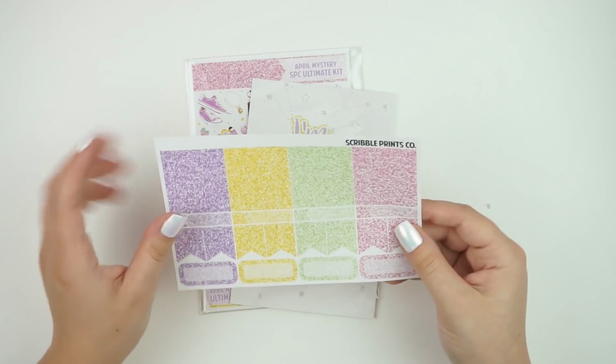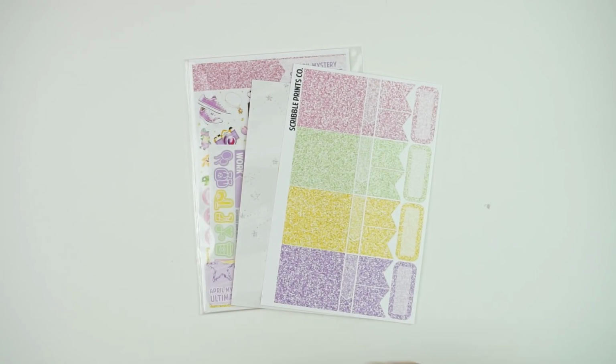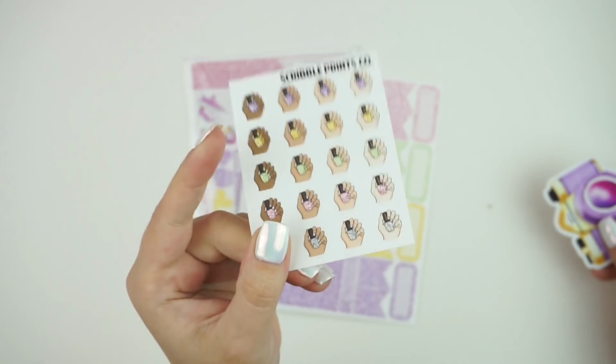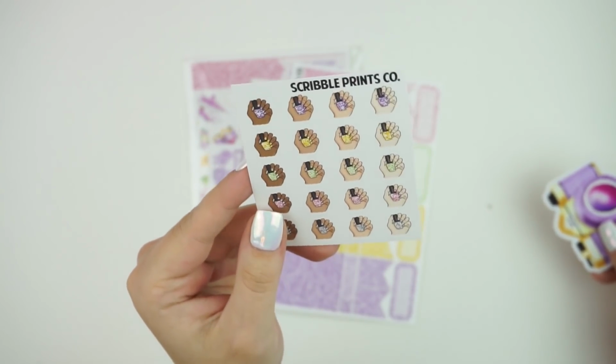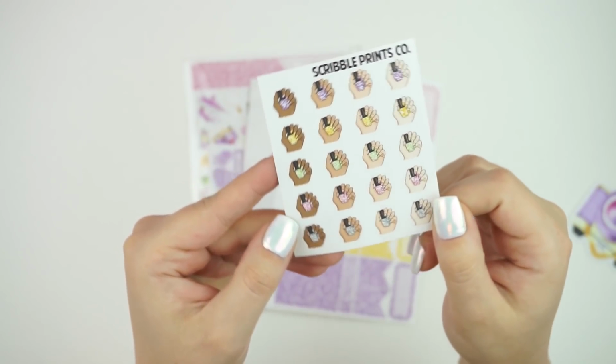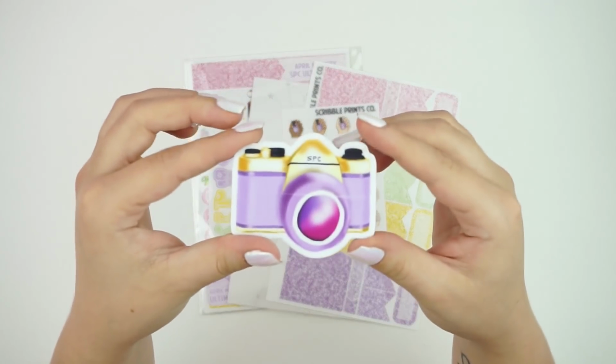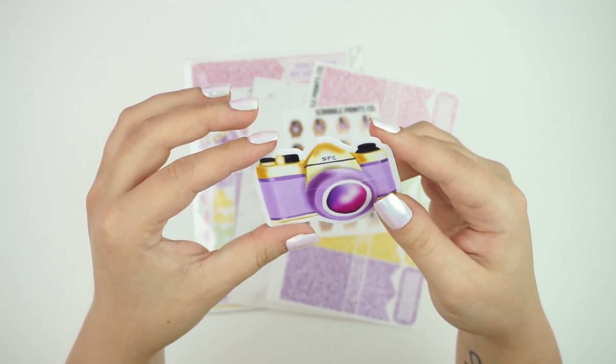This isn't the glitter we normally use. I just wanted to use something a little bit different. You also get these nail polish bottles, which we haven't done in a couple of months, but these are always requested to come back. So you have 4 different color skin tones and then 5 different color glitter nail polishes, which are really cute.